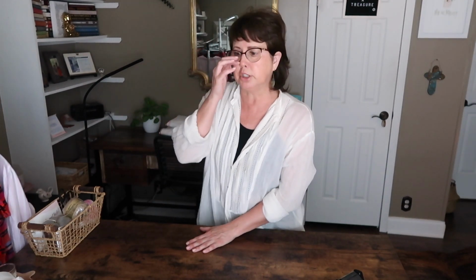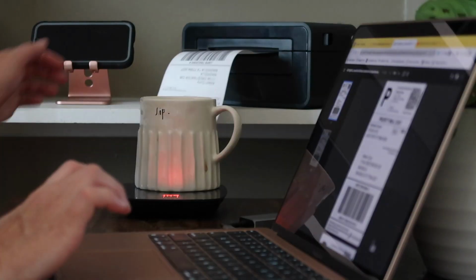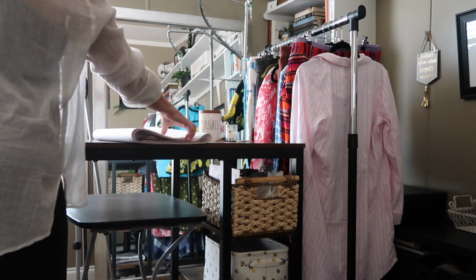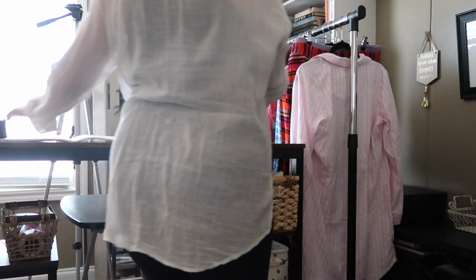And then I come in here to work. The first thing I do is check my email, see what's sold or respond to offers or comments, of course. Then I'll print out my labels of what has sold. And then I'll just turn around and here's my shipping station. So I'll just pack it here, get it ready to go. I put them there, and usually I have like a bunch.